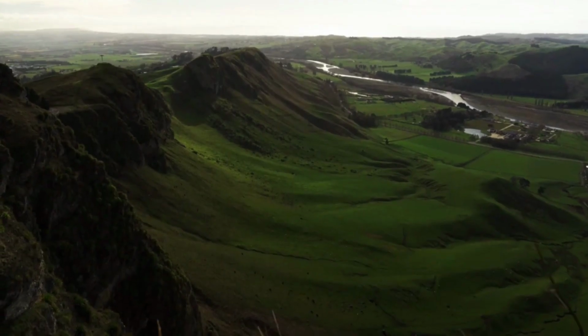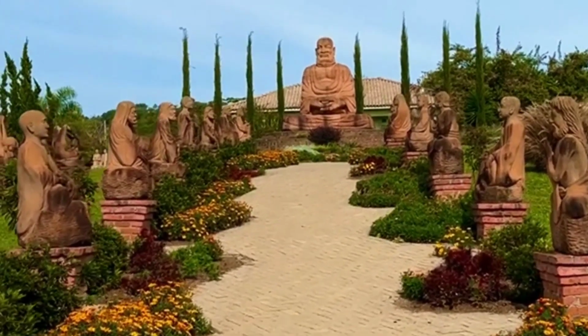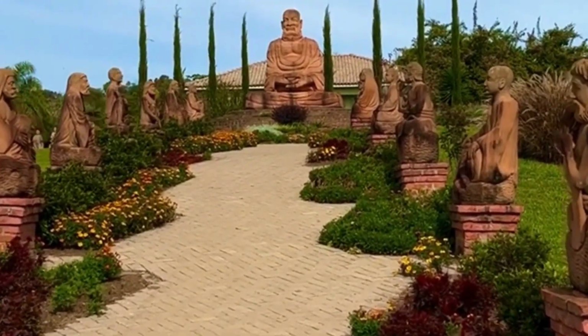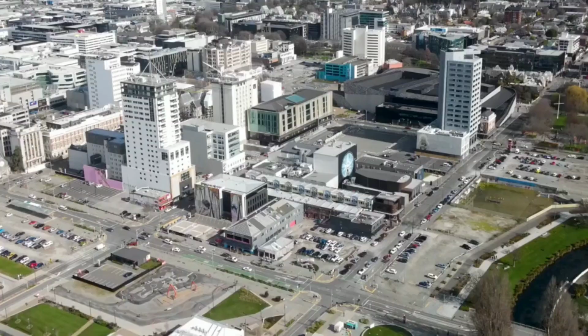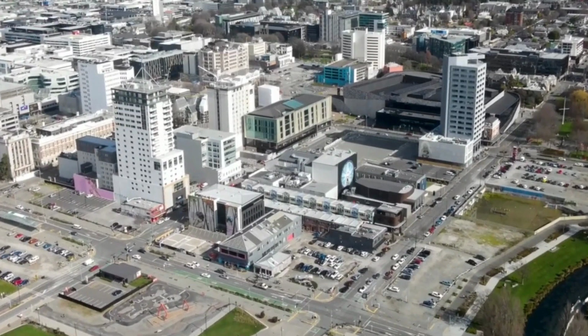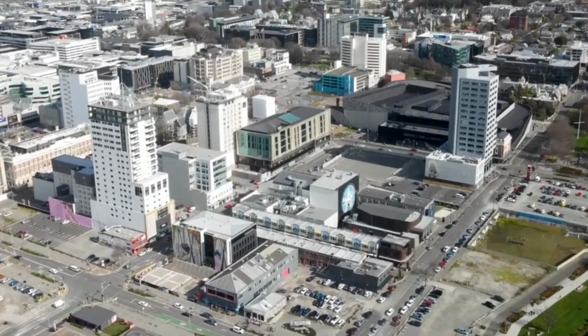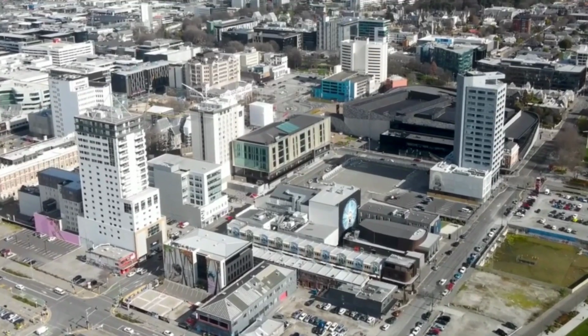Explore the Christchurch Art Trail. Embark on the Christchurch Art Trail to discover an array of street art, murals, and installations throughout the city. This outdoor gallery showcases local and international artists, adding a vibrant and dynamic dimension to Christchurch's urban landscape.